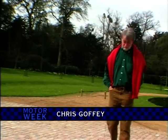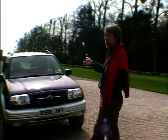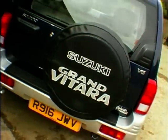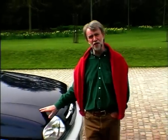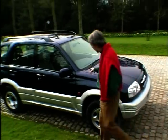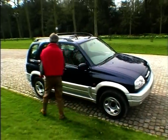I don't expect you to believe me when I say it's a hard life as a motoring journalist, but occasionally there are compensations, like today, the beautiful grounds of Clevedon, and a chance to drive the new Suzuki Grand Vitara. Now, it's tempting to deride Suzuki as manufacturers of nothing more than essential fashion accessories, but there's a lot more to the cars than that.